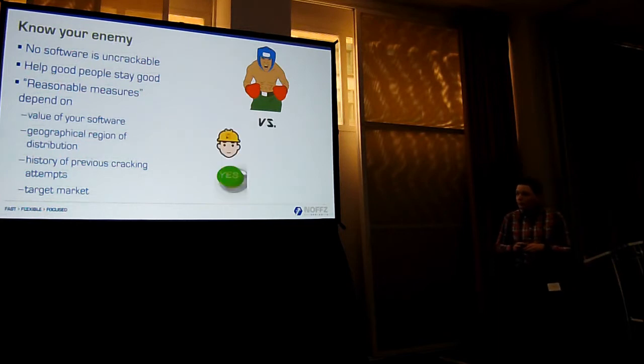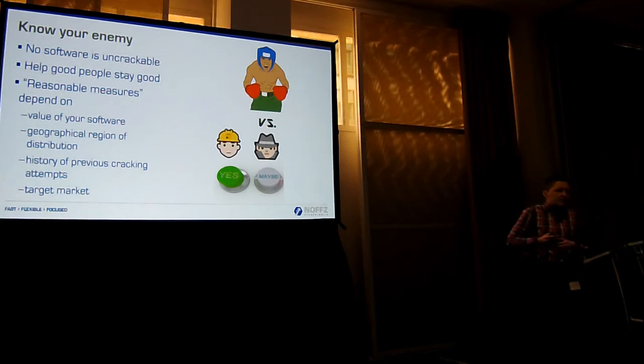So could it be just a software developer that will crack your software or try? Yes, because we are all curious, and most of the people I know try to open password protected VIs just to see what's there. So could it be, let's say, an amateur hacker? Yeah, maybe. Depends, again, on the value of the software.